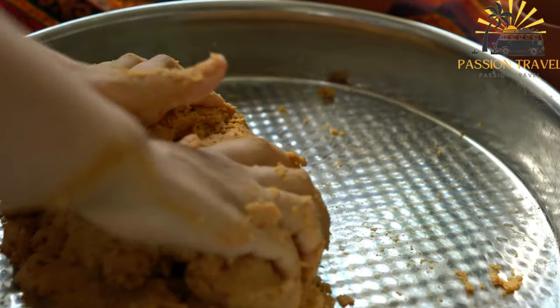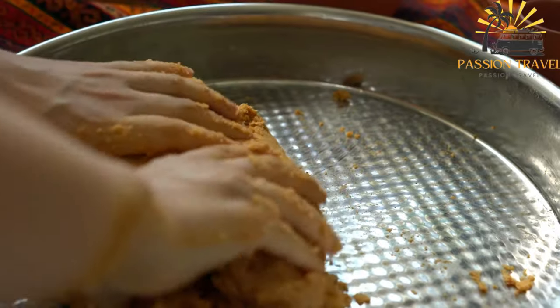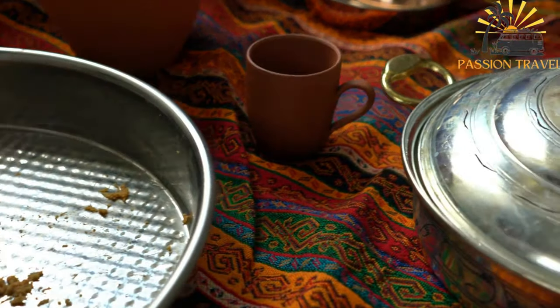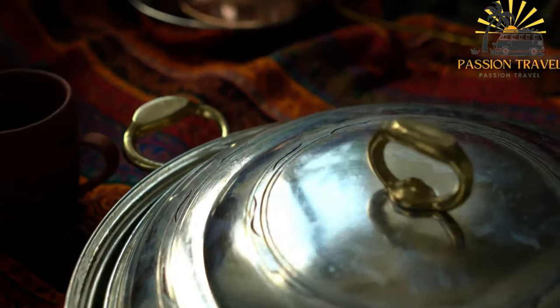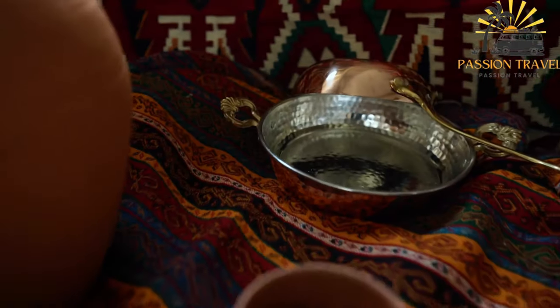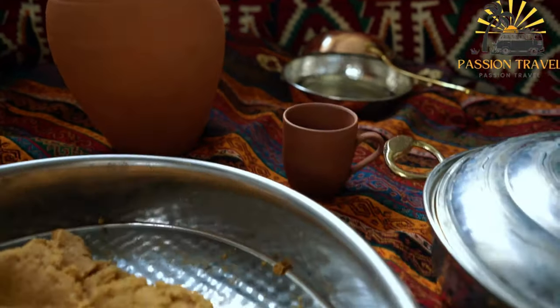lemon wedges. Traditionally, the meat used in sit koft was raw, but due to health concerns, most commercial sit koft is now made with pre-cooked or boiled meat. Despite this change, the dish remains popular and is enjoyed by many as a healthy and filling snack or meal.